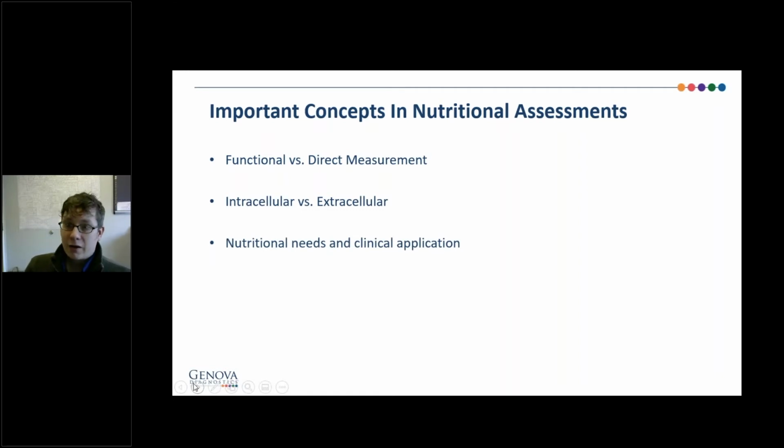Not only are there nutritional needs that come from a test like the NutrEval or the Metabolomics Plus, but there's also information about the direct clinical application of some of these biomarkers. So in certain circumstances, we're looking at a biomarker to give us evidence for needs for a nutrient, but we're also understanding that that biomarker has direct clinical relevance too. So there's a dual layer to a lot of these biomarkers, and I'll try and highlight as many of those points as I can today. And then supplement influences.